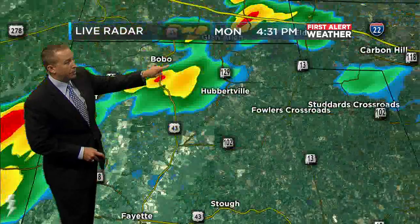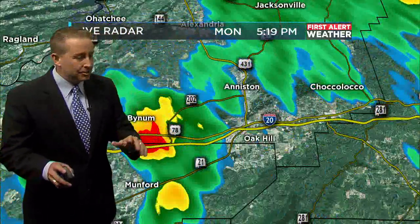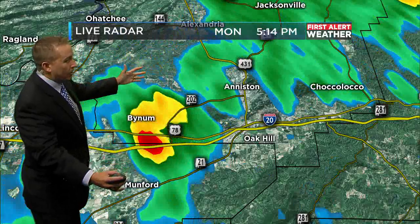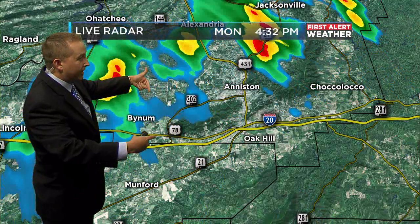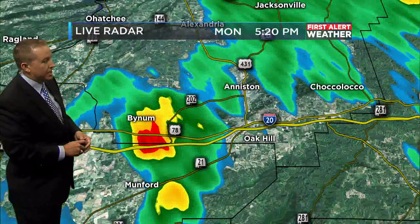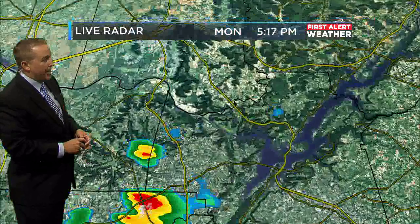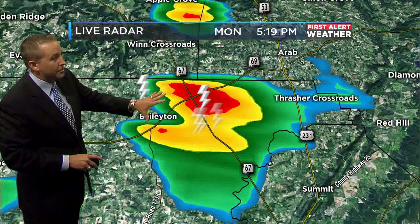Hubbardsville along Highway 43 impacted there. And not a great deal of lightning with that. That's just basically a heavy shower. Same for us as we fly into East Alabama, just to the west of town here in Anniston, we're out around Bynum. We're tracking some heavier rain, and that's crossing the interstate, tracking south towards Munford. And there is a storm that just popped up. This is to the north and east of Coleman over the community of Bailington.